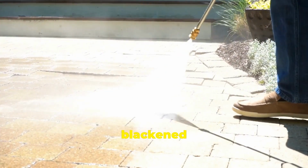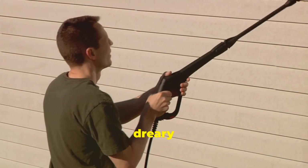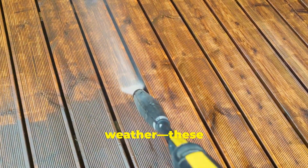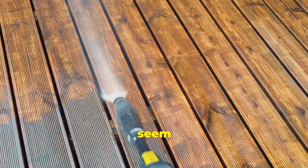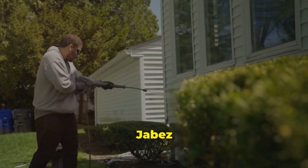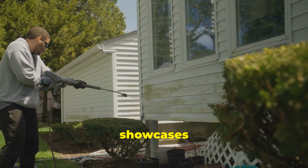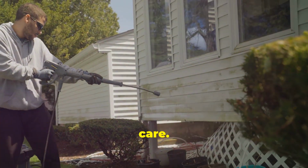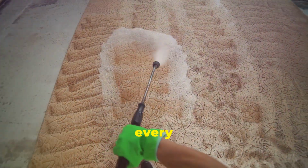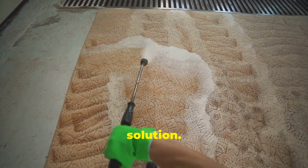A driveway blackened by tire marks and years of neglect, siding covered in a dreary film of algae, or a deck dimmed by seasons of weather. These are common sights that might seem too worn to restore. Yet Jabez Power Washing has repeatedly turned what seemed irreversible into showcases of cleanliness and care. Using state-of-the-art equipment and a team trained to tackle every challenge, they approach each project with a tailor-made solution.